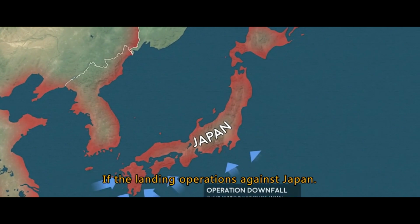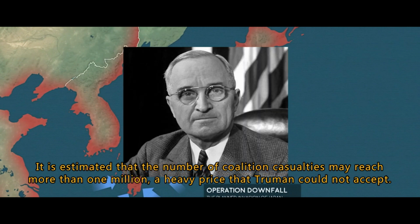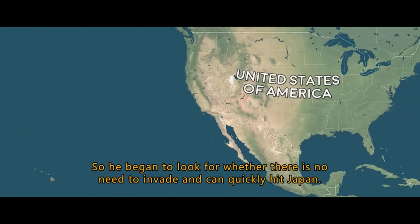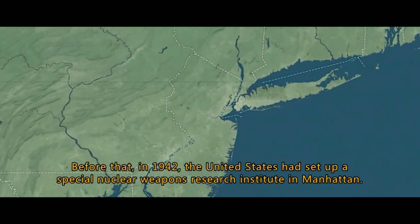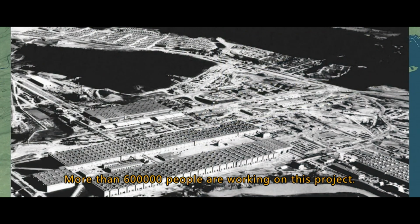If landing operations were carried out against Japan, it was estimated that coalition casualties might reach more than 1 million. A heavy price that Truman could not accept, so he began to look for a way to quickly hit Japan without needing to invade. Before that, in 1942, the United States had set up a special nuclear weapons research institute in Manhattan. More than 600,000 people worked on this project.